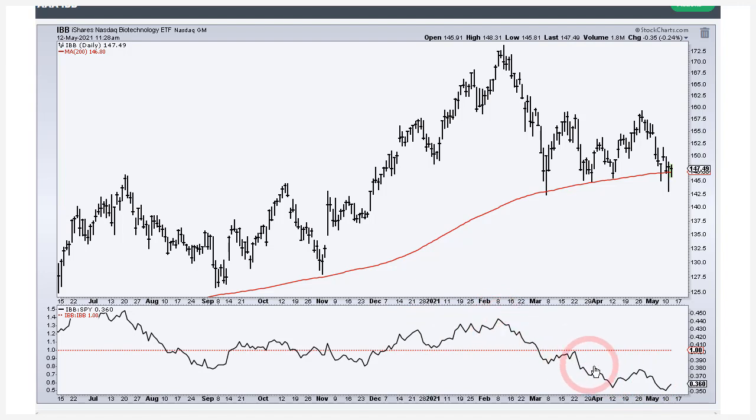That's the price relative. And then I've got price relative to IBB. And the reason this one is a flat red line is because it's IBB relative to IBB. So it's going to be just a flat line. And you'll see the difference on the next chart.